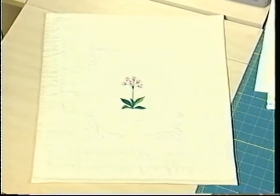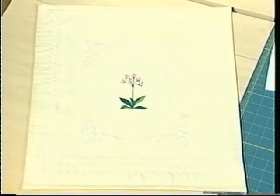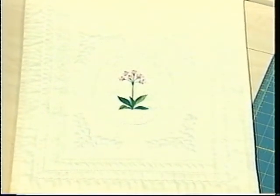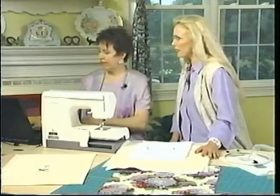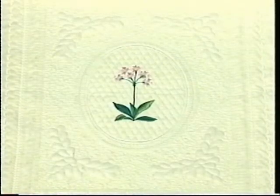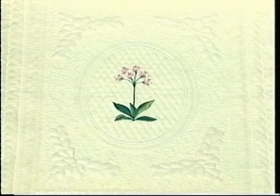I saw it. It's absolutely gorgeous. Yeah, I think it's a nice project. And how do we get started on it? Well, we started with our Easy Edit software, and we are creating our center oval and four trapunto designs, perfect placement and very easy with our software.